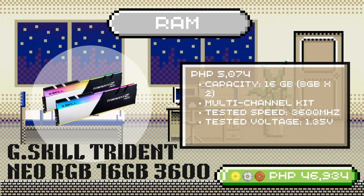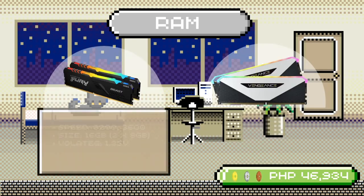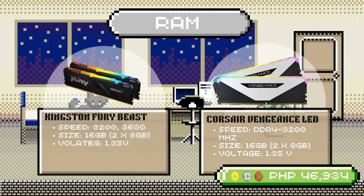If 5K is too much for your budget, you might want to purchase Kingston Fury Beast 16GB 3200 MHz DDR4 CL16 RGB desktop memory instead for only 3,385 pesos. If you wish to go higher, you might want to avail Corsair Vengeance LED worth 5,950 pesos. It has vibrant LED and has amazing performance, but for a higher price than G.Skill Trident Neo.